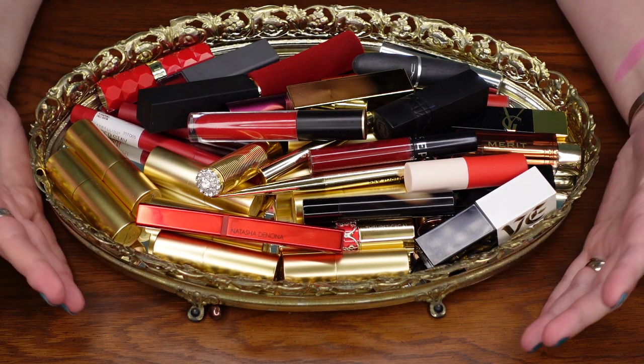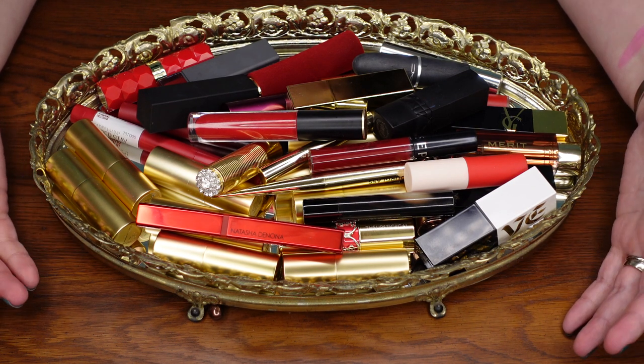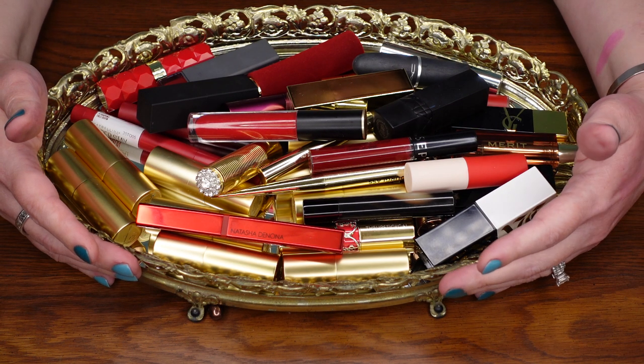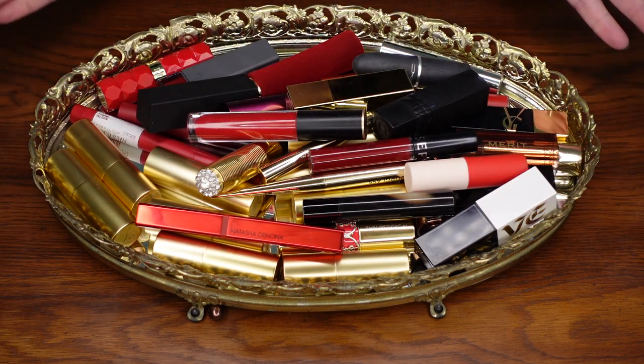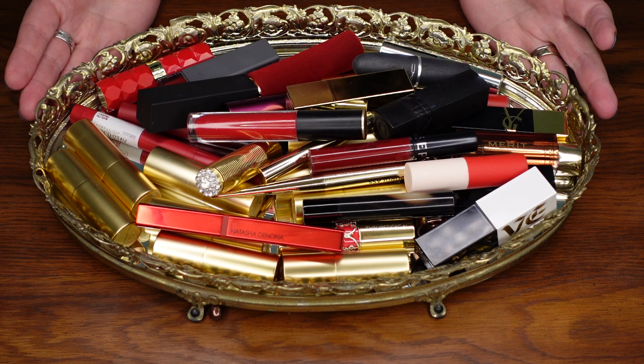Part of it is I like to be able to compare things. I like to be able to compare formulas, shades, things like that. But, okay, I'm gonna quit beating myself up and just call it good here. Just know that these pretty pretties are gonna live a very happy life being seen and used more regularly in my collection.